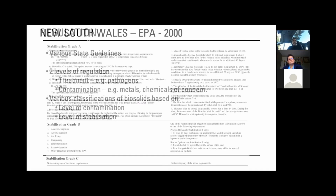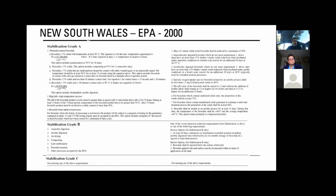So New South Wales, the Environmental Protection Authority, which is different from the Environmental Protection Agency in the US, last updated its biosolids regulations in the year 2000. It basically has three stabilization grades, A, B, and C, driven by the degree of thermal treatment. Higher temperature, certainly greater than 50 degrees C for a period of time, takes you to stabilization grade A. Grade B is fairly traditional anaerobic digestion, aerobic digestion, with parameters around the operation of those, and even lime stabilization as well. And stabilization grade C is if you don't meet either of the above two.